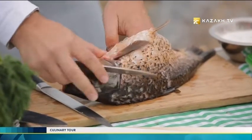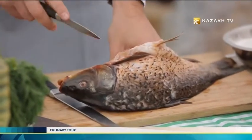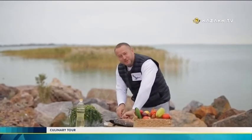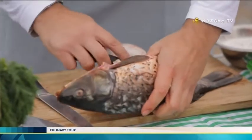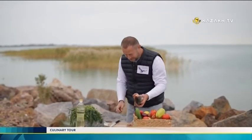I don't really like to scale fish. Of course, I've washed it in clean water and now I need to gut it. I'm lucky because the wild carp has roes. We can fry the roes too, and we'll do it today. Now I should wash the fish.